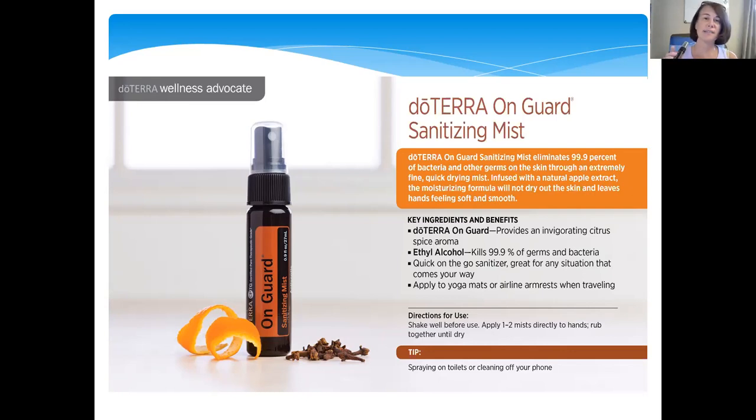So it's specially designed for the alcohol to flash off the skin and for the oils to sink in and stay with you. And so you get that immune boosting benefit that you want from your On Guard and just the great convenience of this travel size. So definitely throw this in your first aid or just in your go bag so that you have it when you're on the go.